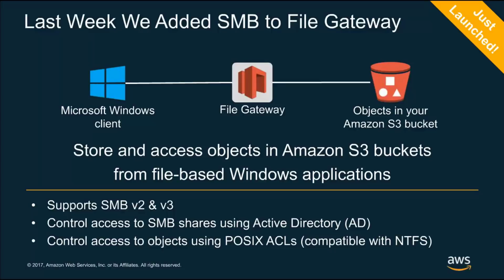Last week, and I'm excited to announce, we added SMB support to File Gateway, which has been a much requested feature. So we now support both NFS v3, v4.1, SMB v2, and v3, allowing both Windows and Linux applications to store and access objects in S3 through the gateway. In the SMB mode, access to the shares is controlled by your Active Directory, so the gateway becomes a computer on your Active Directory domain. You can do share level and file level access and permissioning to limit who can read what data from your S3 bucket. We're seeing customers use this already for some quite interesting use cases, and my colleague Peter will show a demo in a moment on using this new capability of File Gateway to do SQL Server backups.